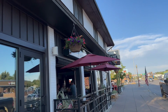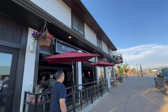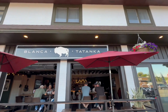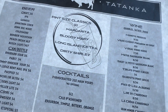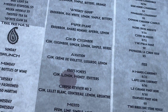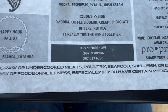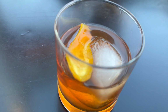Later in the evening, we went to this place called Blanca Tatanka Bar and Grill. This was recommended by my friend, and this is about 5 minutes away from our Airbnb. This place offers outdoor seating, great cocktails, and is located in downtown Cody on the main strip along Sheridan Avenue. Dishes are casual yet elevated, and this place is described as having a Western chic atmosphere. They do offer live music, but that particular night just had music going on in the background, but still good vibes all around.